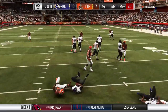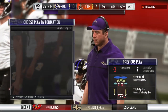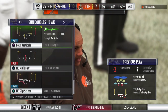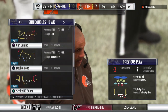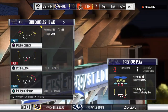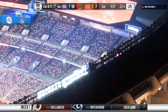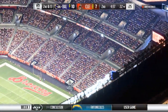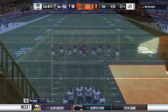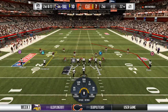They'll start by running the option to the right. And no pitch there and no chance either as he's brought down behind the line of scrimmage. Well, that's the big drawback to this play. Even if somehow the quarterback pitches it, he's not immune to the big hit. In this case, he kept it and absorbed it anyway. A 3-yard loss to start the drive. They'll look to make that up and then some on 2nd and 13.